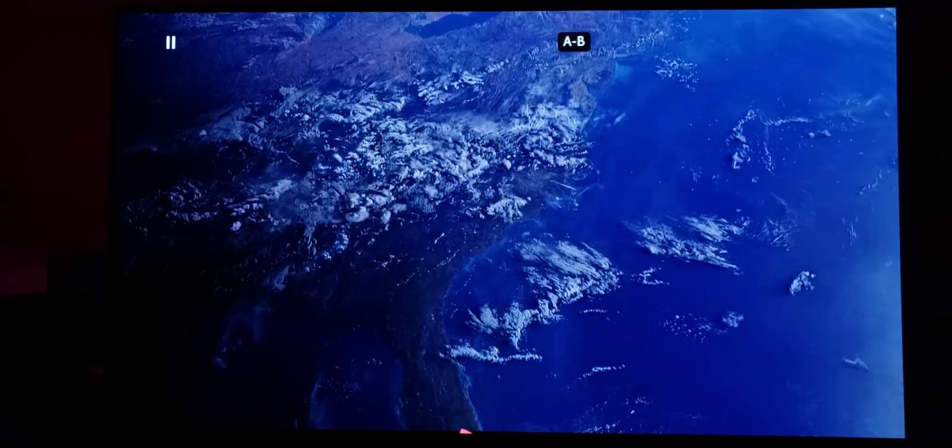And look at that detail. There's Lake Okeechobee. There's Cape Canaveral right there. There's Orlando right here in the center. Central Florida, Buena Vista, parks and all that stuff. And look at this detail. The clouds, you can even see the shadows of the clouds on the ocean. That's the kind of detail that you get with the OLED.